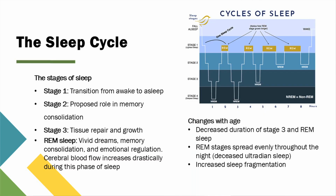When we look at the sleep cycle, there are multiple phases. One is very light sleep. Down to stage 3 is deep sleep. REM is the stage of sleep that is responsible for the bulk of memory consolidation, or at least we think so. When we look at changes with age, which might be relevant to a lot of our patients, as many of our patients are older, there's less stage 3 and REM sleep. The REM is spread more evenly throughout the night. As you can see on this graph here, typically there's more REM sleep later in the night, and then there's also increased sleep fragmentation as people age.